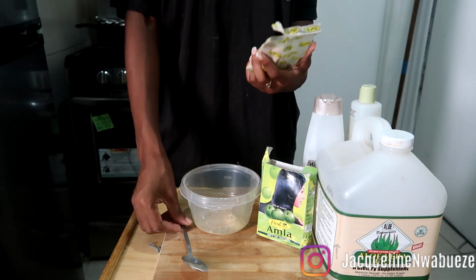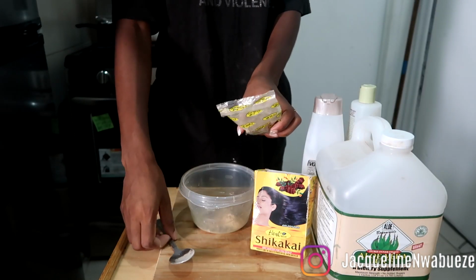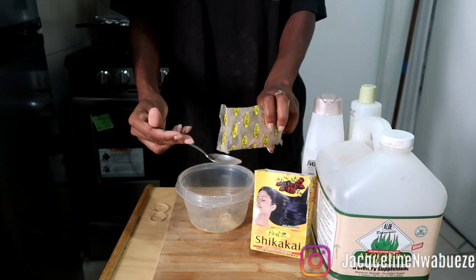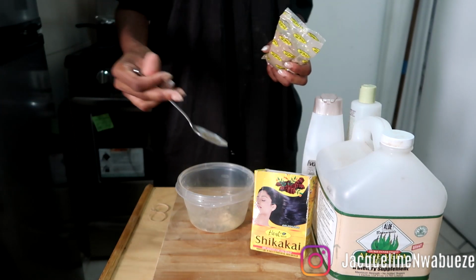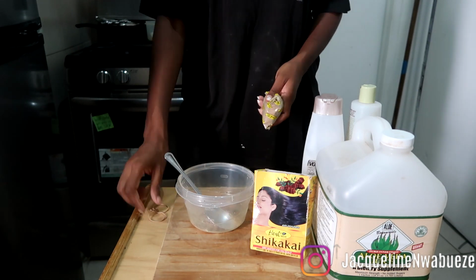Next up, we have the shikakai. Of the three of them, I definitely add the least shikakai whenever I do it. Shikakai is known to be a natural cleaning agent, sort of like a shampoo. And you guys know how I feel about the squeaky clean feeling, so I'm already going to be using a cleansing conditioner, so I tend to be a bit light-handed with that.